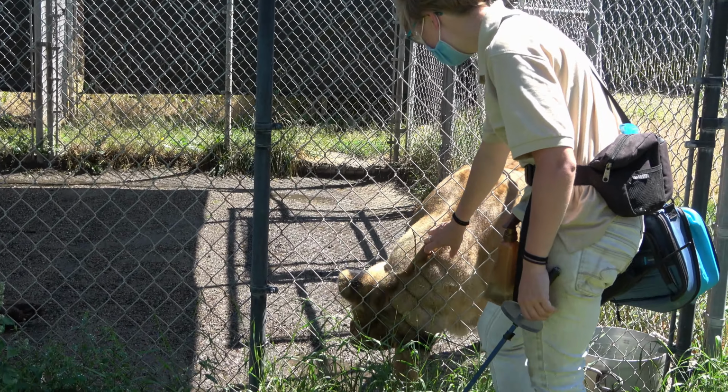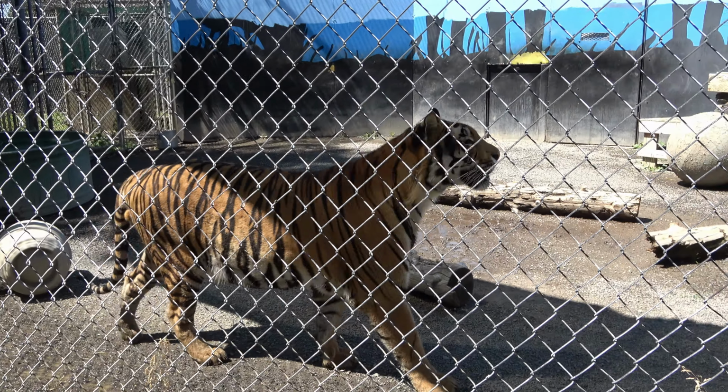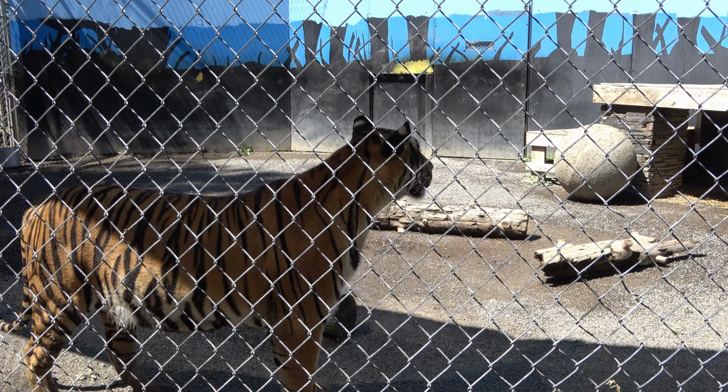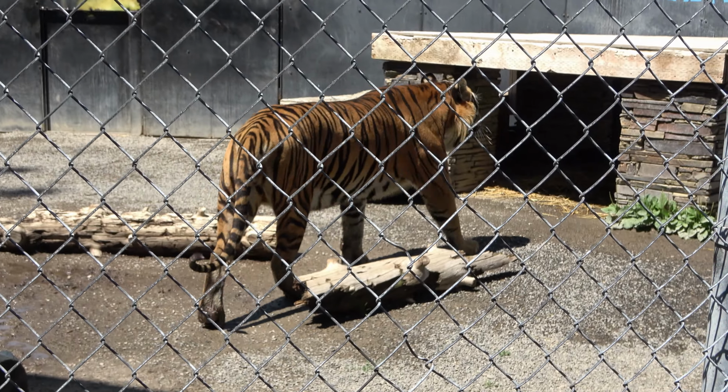As our tour was coming to an end, we got to see Zorro one more time. And that concluded our tour, and then we were off to the next spot to try to make the most of the one day we had here in Spokane.